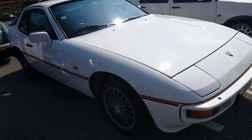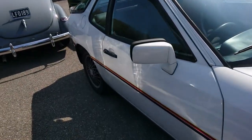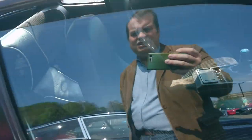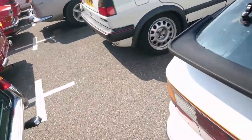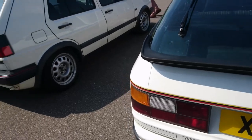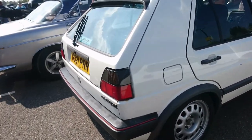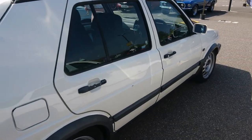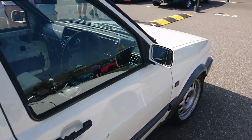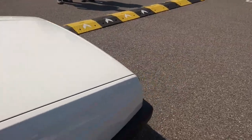1980 to 81 Porsche 924. This looks like a Le Mans special edition. I've done a walk around on one of these cars, actually, a sort of fuller one. So we won't spend too much time doing this, but it does look pretty special. Mark II Golf GTI. This is just immediately prior to the sort of big bumper model, so it's an 89 or 90 on a G.